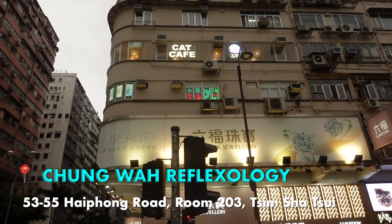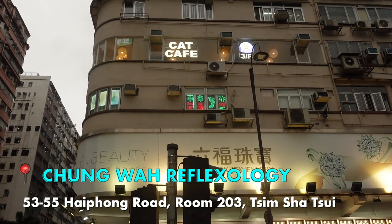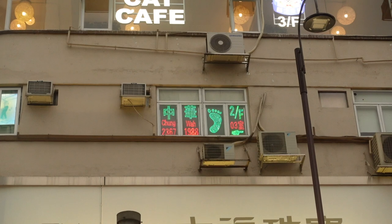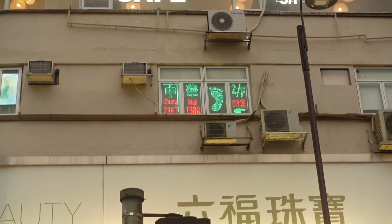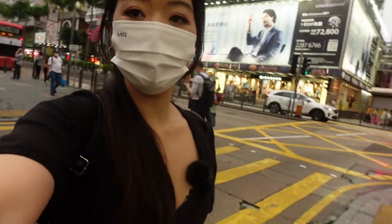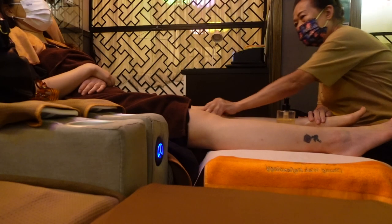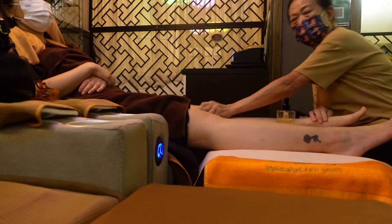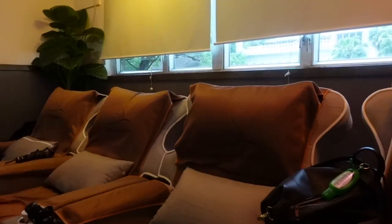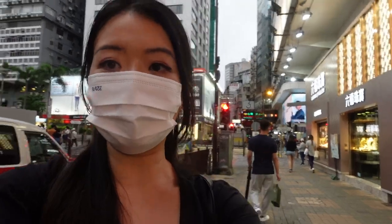So the one that I am going to right now is this one with the neon lights. I usually don't recommend any parlors with neon lights, but this one is actually pretty clean and pretty good. By good, I mean that most of the masseuses have a good firm massage and grip, and they know how to get to your pressure points. Pretty clean, and the price is pretty good. It just looks really dodgy.